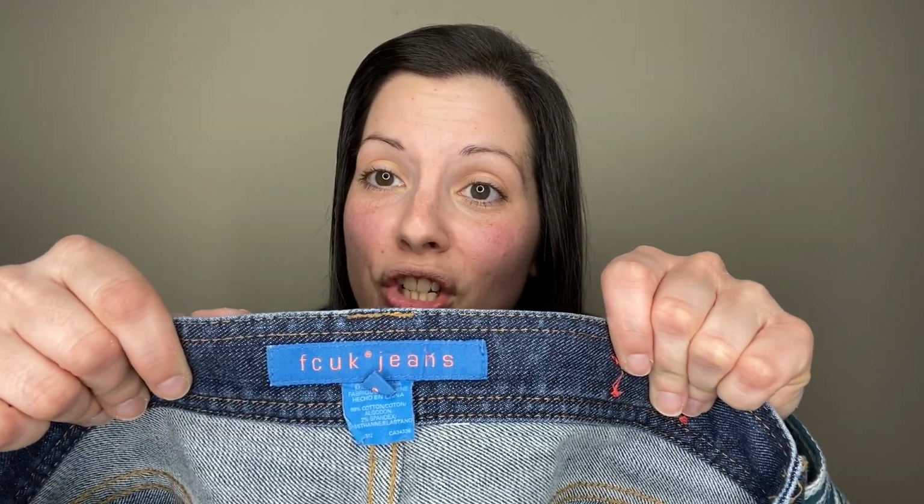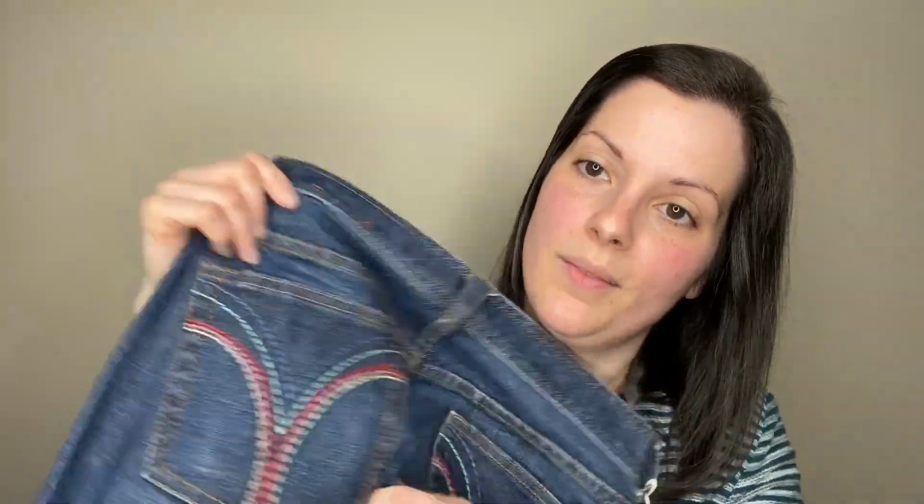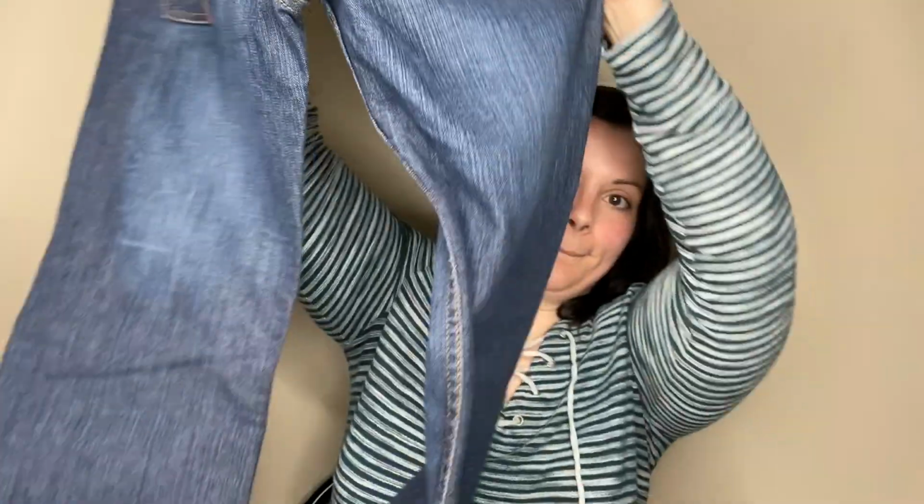Okay, this next brand was exciting to me. So this is FC UK jeans, not the other word like you probably think. These are a size 6 and they're just a really nice flare leg jean, and they have really cute embroidery on the back. Look these up on Poshmark as well, about $25 to $35. And they're in really nice condition. I keep saying that, really nice condition, but they are.